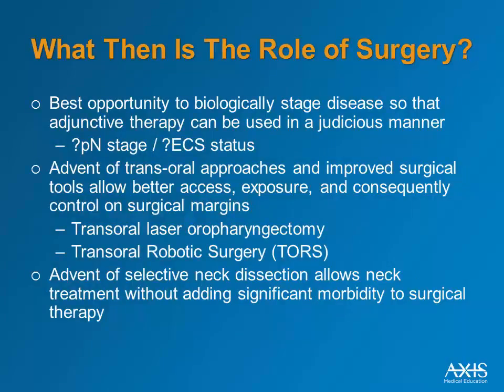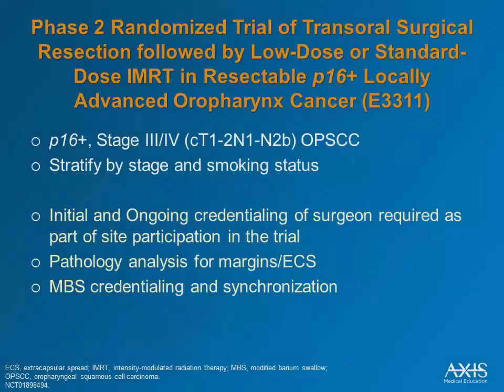So what is the role of surgery in locally advanced head and neck cancer? As I mentioned, usually the surgeon's role is to provide the most accurate disease stage, because this often drives the treatment choices. We've had improvements in transoral, minimally invasive surgical approaches with better access, exposure, and better control on surgical margins to achieve an R0 resection in a lower morbidity approach with either transoral laser or transoral robotic surgery. In addition, staging of the neck with a selective neck dissection is able to be accomplished without adding significant morbidity to surgical therapy, which is transoral, and this has led to the potential reintroduction of surgical therapy.